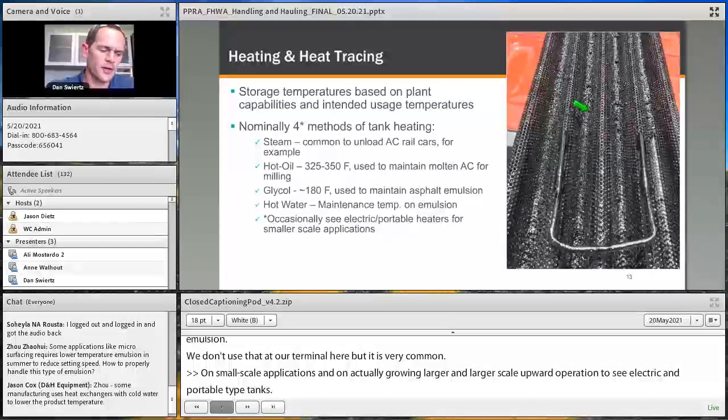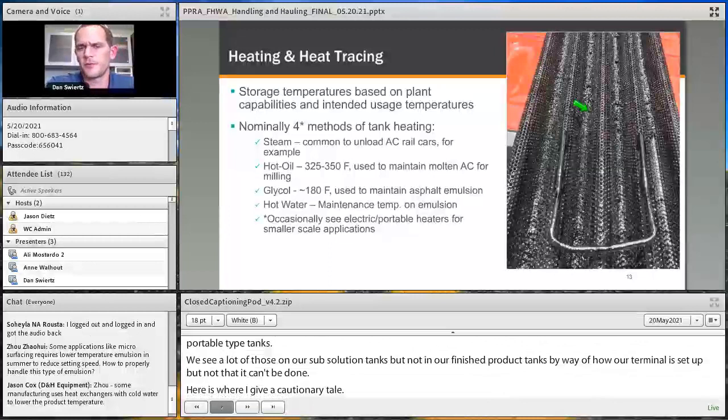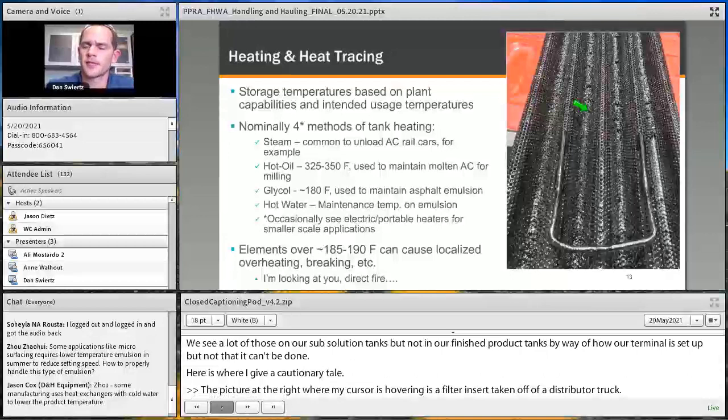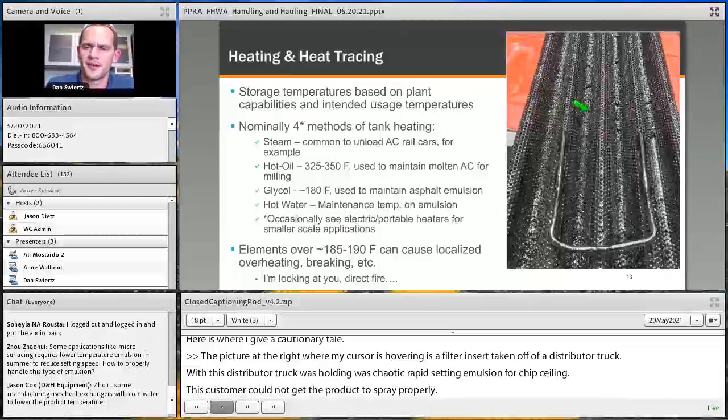So here's where I give a cautionary tale. The picture at the right here where my cursor is hovering is a filter insert taken off of a distributor truck. What this distributor truck was holding was cationic rapid set emulsion for chip sealing. This customer could not get the product to spray properly. As it would turn out, it was a spray bar and nozzle geometry problem, not a material problem, so I can absolve myself of any issue there.